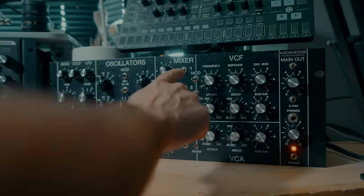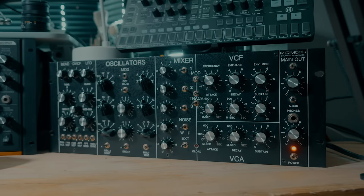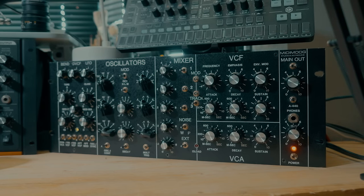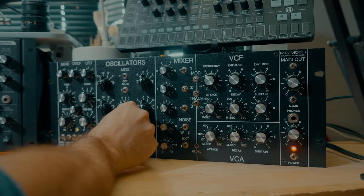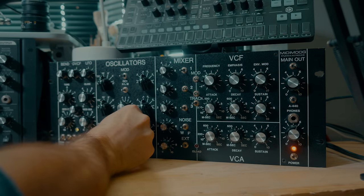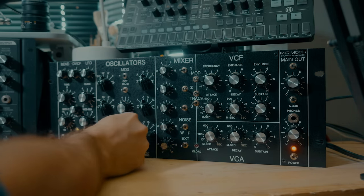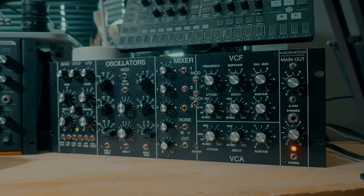So here I've got my mod wheel turned up. I'm just going to switch mod on for the filter cutoff, and if I play you a note now, you'll hear that it's being modulated by an LFO. It's actually being modulated by oscillator number 3. If I change the frequency of oscillator number 3, you can hear that it's affecting that modulation.